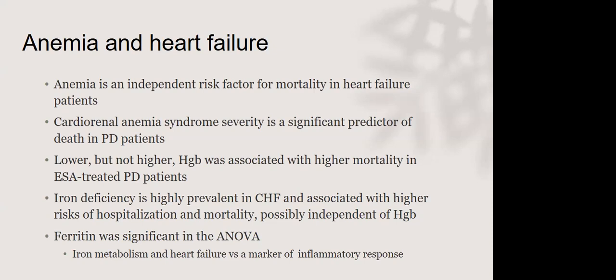And then the interesting thing was about ferritin being significant in the ANOVA, but the other, like TSAT, wasn't. And so there's a question of, is it truly iron metabolism, or since ferritin's actually a marker of inflammatory response, is that truly the factor that we're picking up on here?